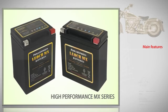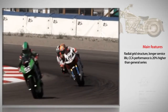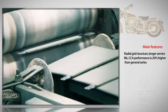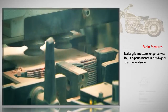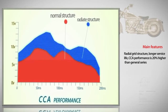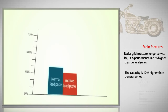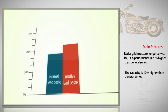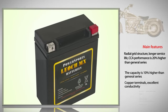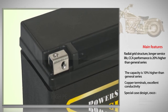High performance MX series. Contains pure lead radial grid structure, firm paste adhesion, and long service life. Provides greater CCA output. CCA performance is 20% higher than general series. Special starting paste formula design. The capacity is 10% higher than general series. Copper terminals with excellent electrical conductivity.